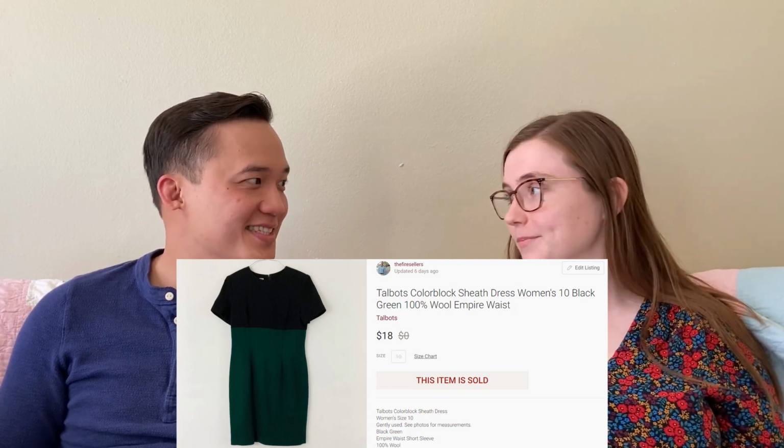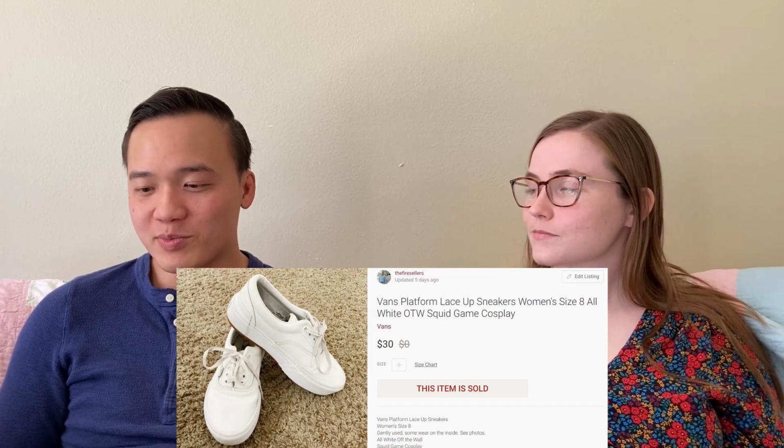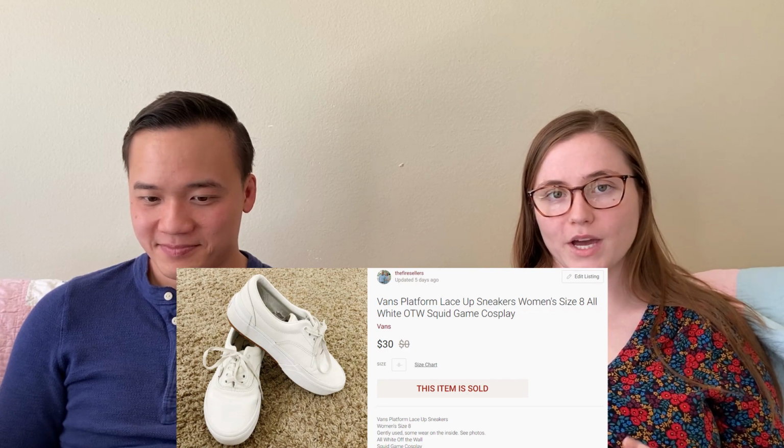Just hit at the right time. We sold these really cool platform Vans, white, for $30 on Poshmark. This was a great sale. It was full price, and someone just came in and bought it.